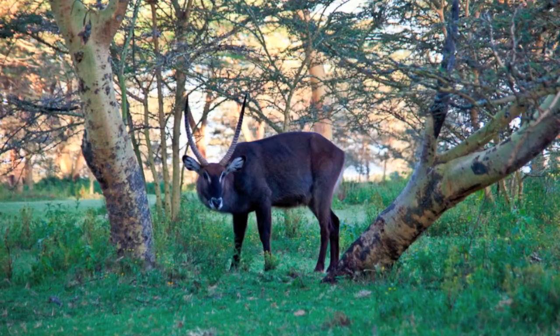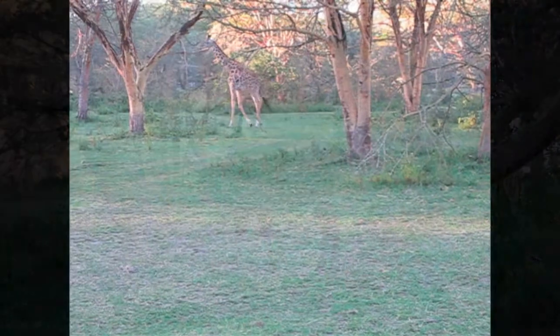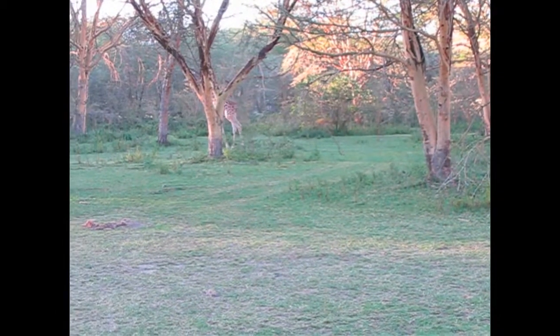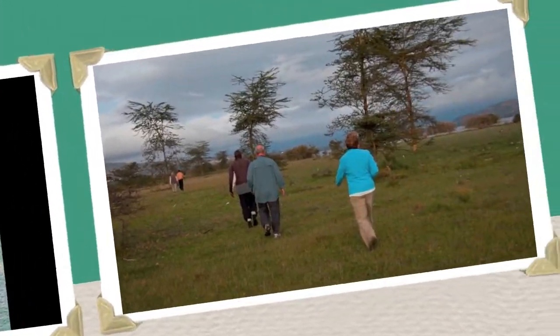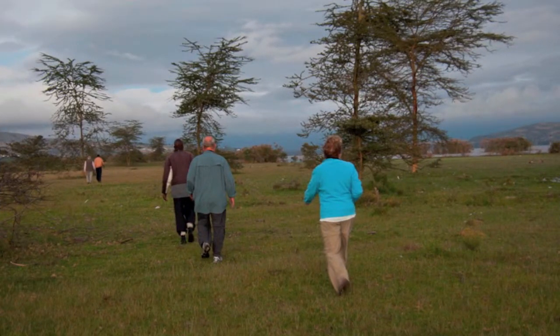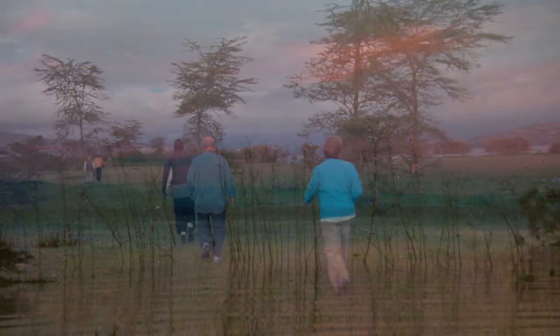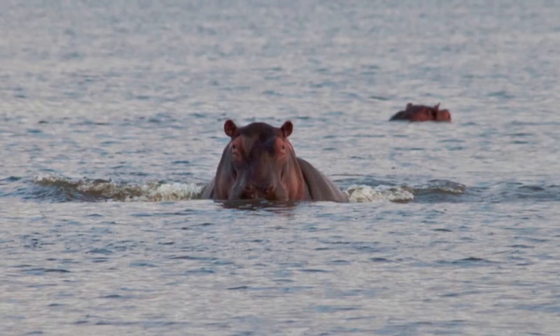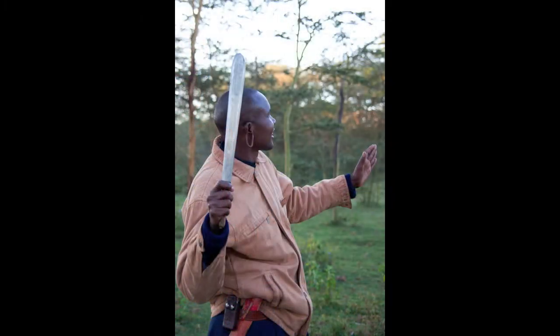We saw many different animals behind our lodge. We went on an early morning walk with our Maasai guide, Joyous. We were hoping to find hippos still feeding on the ground, but we only saw them in the water. Joyous showed us what he would do if he saw a wild animal.